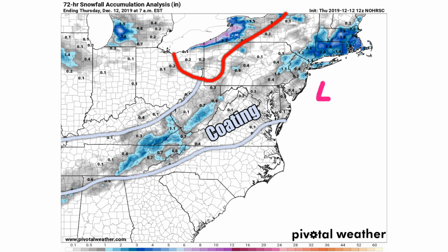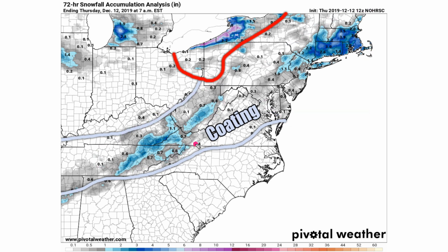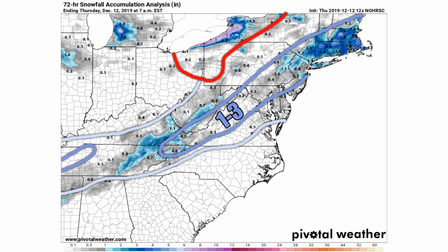So you saw a lot of snowfall actually over into the coastal Northeast and back over the Appalachian Mountains, and not a lot over into parts of central Pennsylvania, and then western Maryland, eastern West Virginia, and central Virginia. So here is my 1 to 3 inch range, and you see once you get into Pennsylvania, and then once you get into western Virginia. So these two areas, and then this one was a complete fluke.